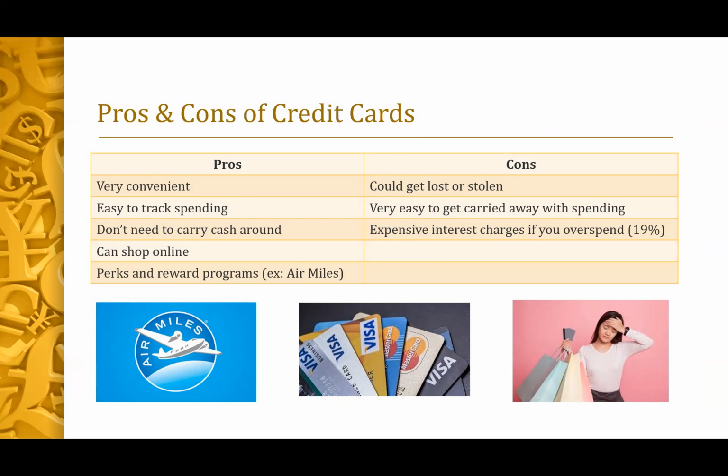You rack up a high credit card bill by buying a bunch of stuff, and then you go to pay it off at the end of the month and you don't have the money to do so. And that's when you get in trouble. That's when you get really expensive interest charges if you're overspending. The interest rates on credit cards can be around 19%. So let's say you have a $100 credit card bill that you can't pay. Then the next month, you still owe that $100, but you also now owe another $19 of interest. But now expand that, and let's say you have a $3,000 credit bill. You can see how the interest gets really high very quickly. 19% is very high. So if you have a credit card, you have to make sure you're using it appropriately. And then yes, it can be convenient, but you have to be smart about how you're using it.